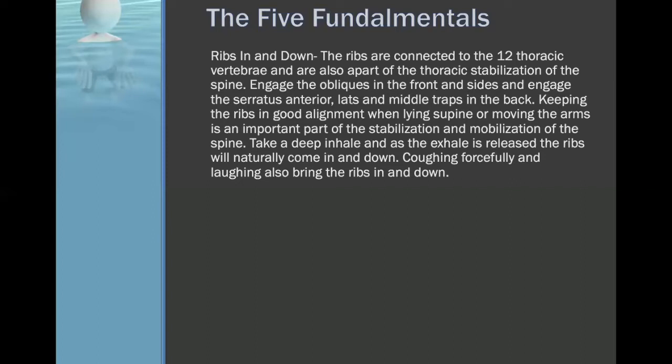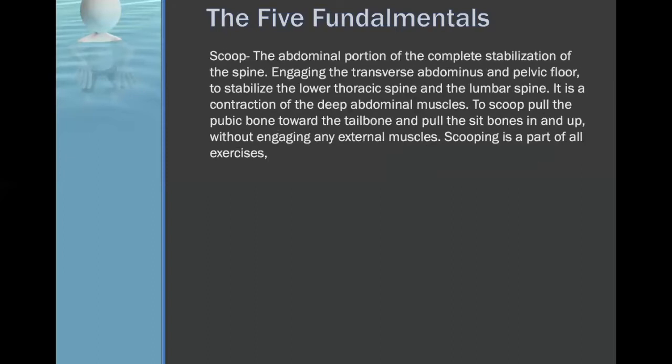So if you put your hands on your rib cage, take a deep breath in through your nose and exhale, the ribs will come in and down. Also, coughing and laughing are a good way to notice the movement of the ribs and getting them in proper alignment. The next one is the scoop.